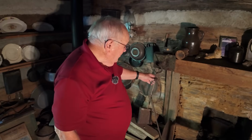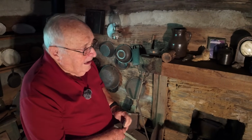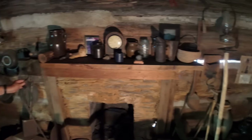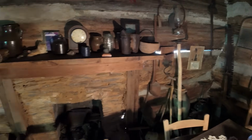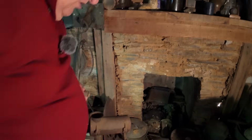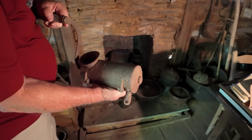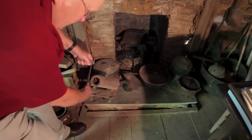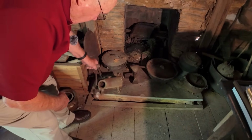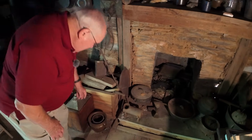This is, of course, an old coffee mill. And I think there's another one over there, a different make. There sure is, right there. And here's an old sausage grinder. Wow, that is an old one. It opens up and you load in the sausage and then squeeze it out.